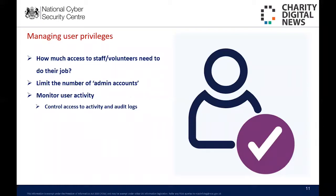Very much in line with that is limiting the number of admin accounts. So these are the administrator accounts that the IT team and system administrators will use. They should only be given to people who are absolutely doing essential work on the networks and really know what they're doing with an administrator account. And actually very linked with that, those people should actually have two accounts. One is their general user account that they use for day-to-day work within the charity. So for example, reading their emails, surfing the web, and then a separate account to do their administration duties from.